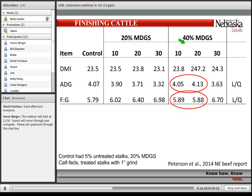Now, if you look at this, there's a linear decrease in gain as we increase treated residue when there's 20% distillers, but notice it's quadratic when we look at it within 40, where actually our gains look very good feeding 10 or 20% treated residue as long as we've got 40% distillers in a diet. When you get up to 30% treated stalks, gains dropped off dramatically. Same idea happened with conversion. With 20% distillers in the diet, conversions increased or got poorer linearly as we went from 10 to 30%. Conversions when we had 40% distillers in the diet was quadratic. Notice it's very good conversions when we have 10 or 20% treated residue, and increases dramatically when we get to 30, and that's why it's a quadratic response.